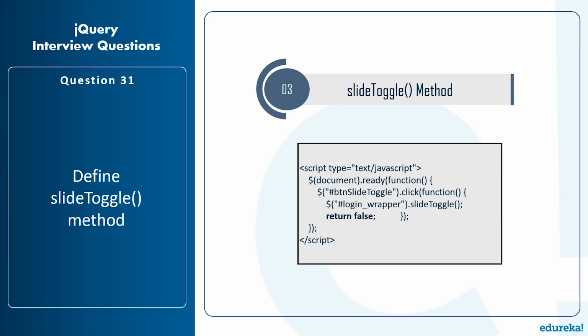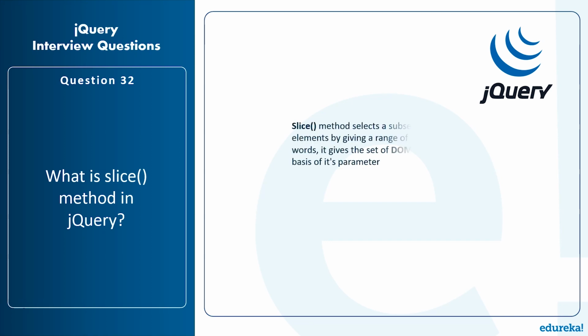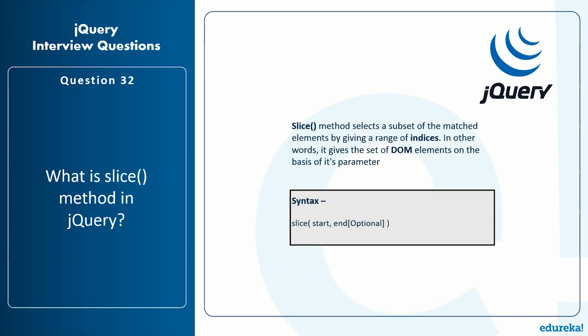Moving on, the next question is what is slice method in jQuery? Now the slice method selects a subset of your matched elements by giving you a range of indices. So what it does is it gives you the set of DOM elements on the basis of its parameter. Suppose we have a start value or we have an end value here. So you can see the syntax for slice method. So where we have the slice and inside this method we have the parameters as start and end.